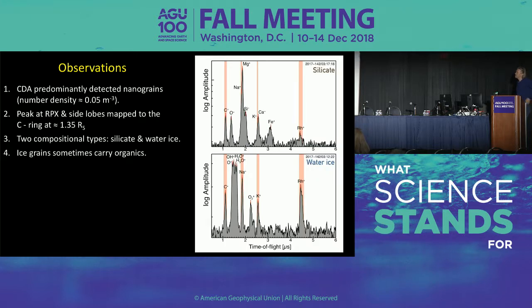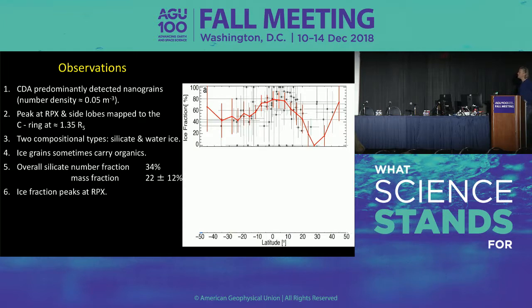Linda already said we have two very distinct compositional types, silicate and water ice. And this is no surprise, because these were known as the main constituents of the ring before. So typically you expect a few percent of silicate at most, but we saw much higher concentrations. And by the way, although we find a few organics sometimes in the ice grains and some iron in the silicates, we don't find any indication for particularly enhanced concentrations of organics or iron that were suspected to be the darkening agent in the main rings. But we see lots of silicates, much more than you would expect from remote sensing.